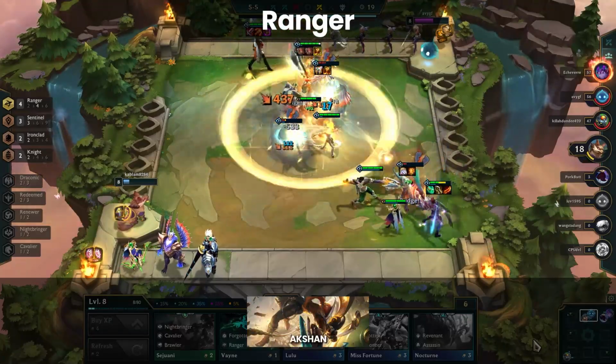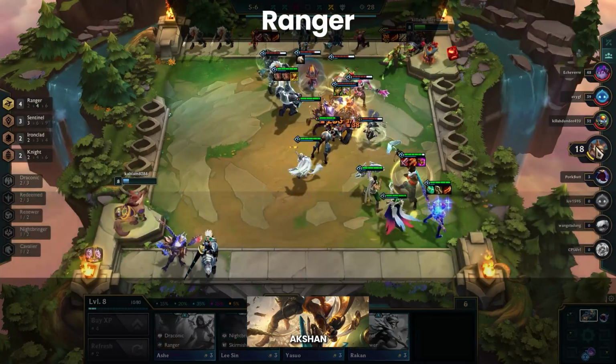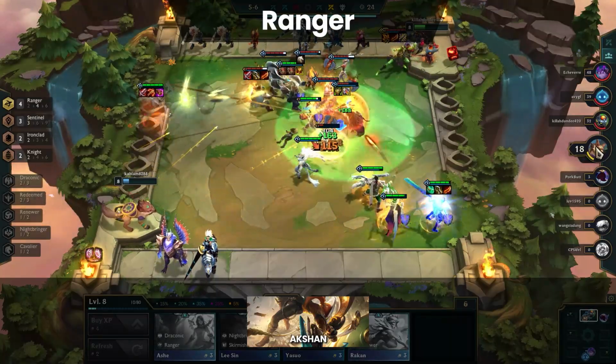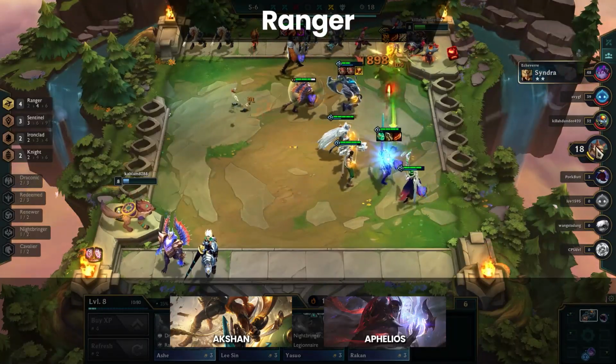Akshan 2 is the best late game AD carry by far, outperforming champions like Aphelios, Draven, or even Tristana 3. With good items, he can 1v9. Certainly not the easiest to play since he's a 5 cost, but utilizing Aphelios in the mid game to transition into Akshan is why Rangers are actually viable in the meta.